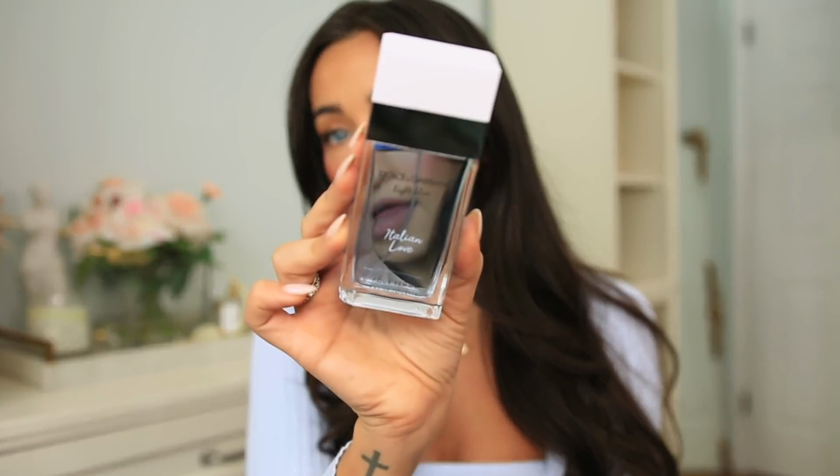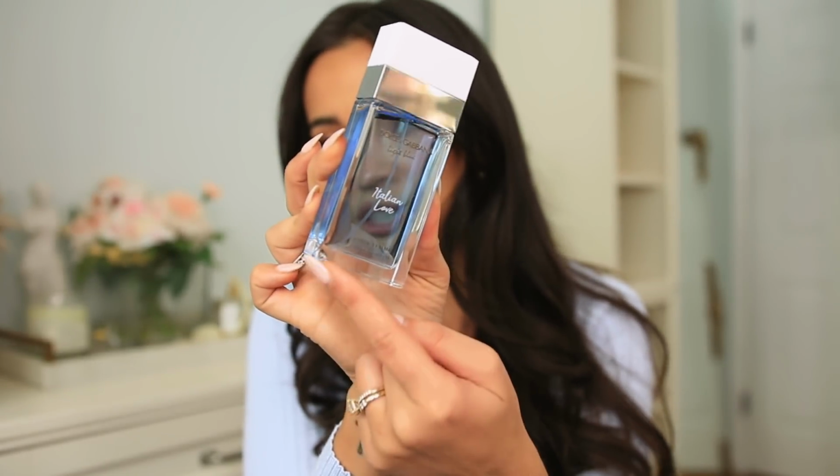It's just another favorite of mine that I had to share with you guys. This is Light Blue Italian Love, and I just dropped mine and shattered it, so I don't want to cut my hand open, but this is so nice. It's very similar to all of the other light blues. You get that citrusy, musky quality, and it has that same DNA, but this one has a woody quality to it.